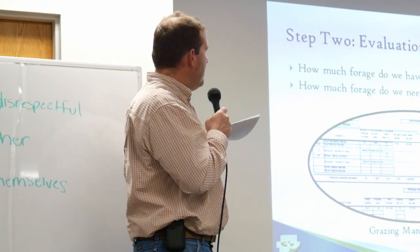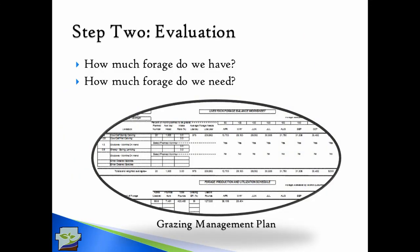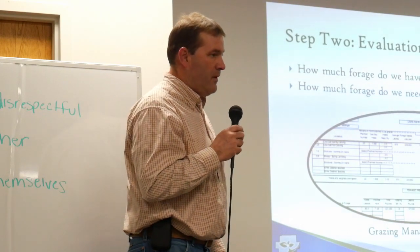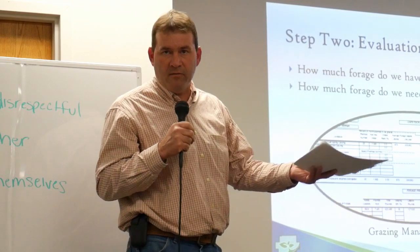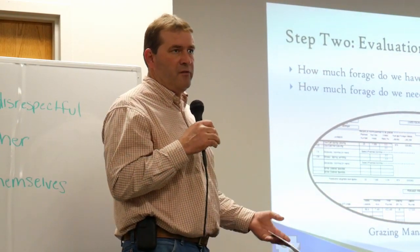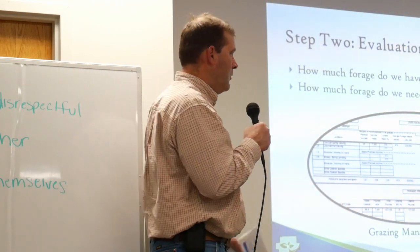But as we begin our evaluation process, figuring out how much forage we have or how much forage we need, we really need as grazers to begin to wrap our minds around how to calculate that. And that's where Katelyn and I get into this numbers game. We have a nice spreadsheet that we use called Graze 5, and it's available to you. We could send it to you. It's just an Excel spreadsheet. But if you can do basic math, you can figure out these balances along the way.